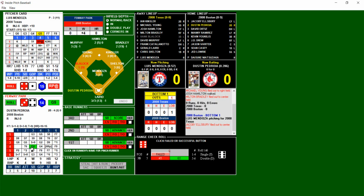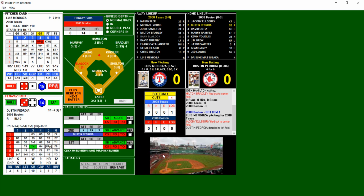And that is going to be a range play. It's a double star 4. It's a ground ball to Ballock. Ballock's range is a 1. That is a 6, and that's going to be good for a double. As it'll go past him down the line, it is marked fair by the third base umpire. And he can't get to it in time, and with that, it'll roll out there to Murphy. Murphy will pick it up, throw it in, but by the time he does, Pedroia is on, hustled over to second.